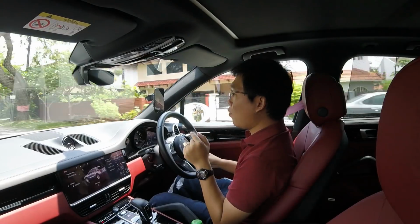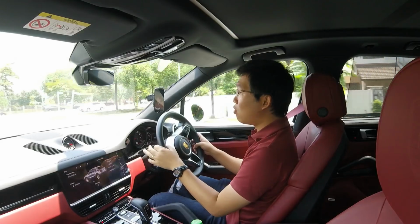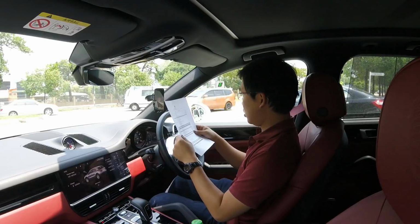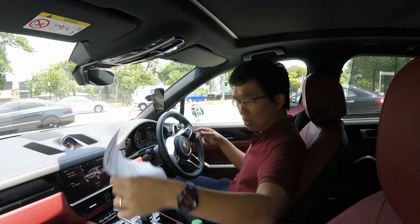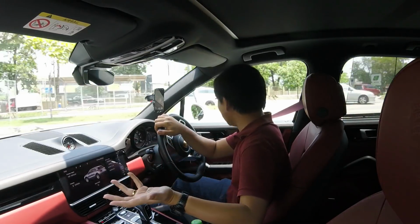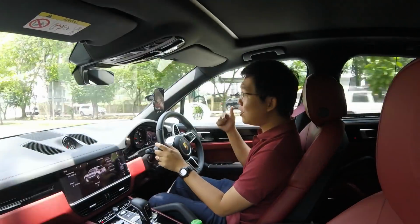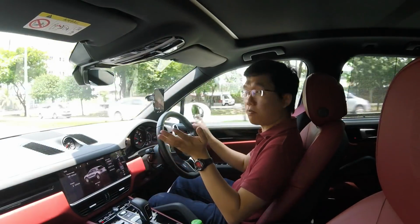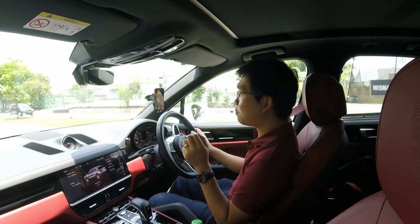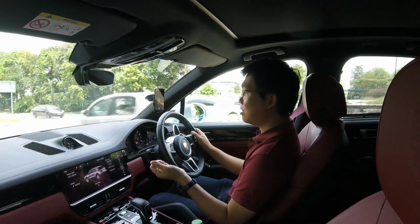So where this specific car is concerned, according to the info that I have been given by Porsche, this car has 135,000 ringgit worth of options. So when you put that in an on-road price, the car that you see for this review is past 900,000 ringgit. Now, let me just quickly explain the way Porsche prices its cars in Malaysia.